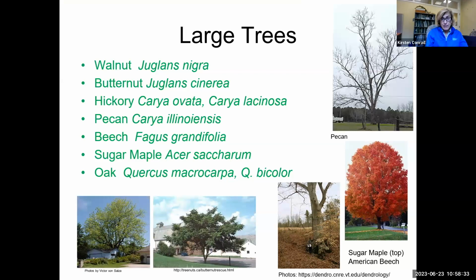Large trees, I'm not going to go into too much detail on these. We have all native fruit or nut trees here that can produce some aspect of edibility for your landscape. Now, most of us have to work with the trees we already have, but if you're replacing a tree, you might consider using one of these.